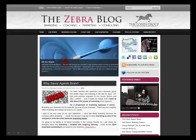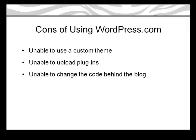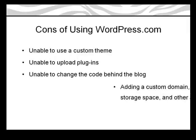But what I want to do now is take you through and show you the journey. The cons that we were experiencing using the WordPress.com site was basically that we were unable to use a custom theme, and we really wanted to use a custom theme. Also, we were unable to upload any plugins, and we were unable to change the code behind the blog. And because we do so much custom programming in our company, it was just a natural fit for us to move towards something that we could do custom programming.